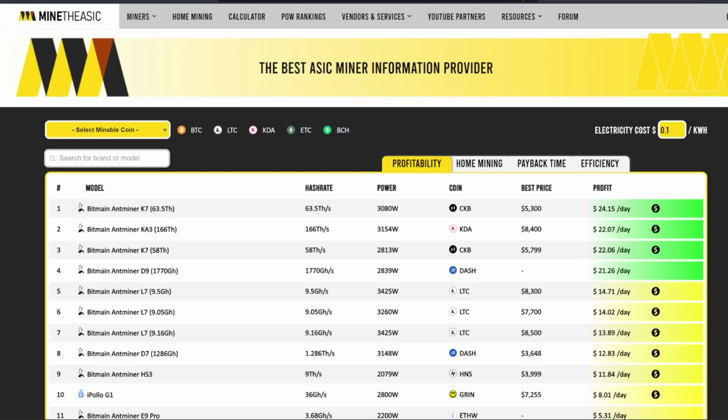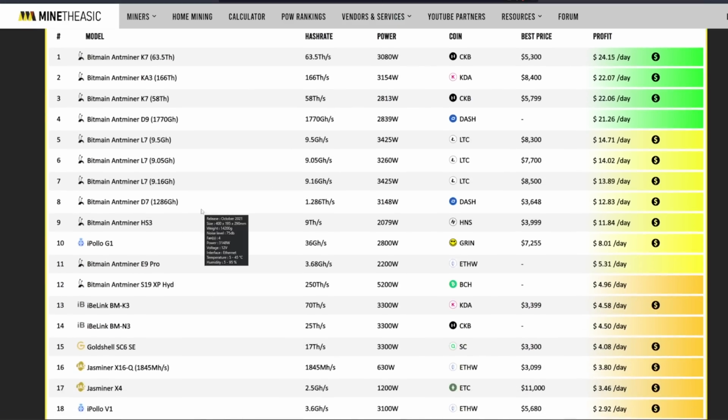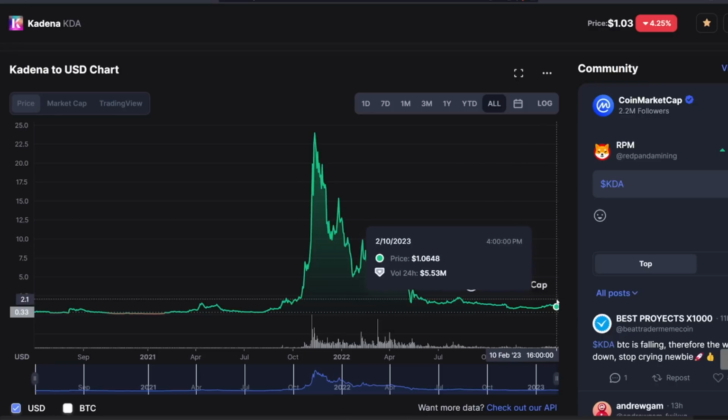So it really sucks for those that have the other, less efficient ASIC miners for Kadena ASIC mining, such as the KD Lites, the KD Box 2s, even the BMK3s for anyone that has the BMK3. I myself have a BMK3. Of course, I didn't turn this off because it's still okay. But I mean, if Kadena went up another, I'm going to say 100 petahash, this BMK3 would not be profitable anymore at the current price of Kadena.